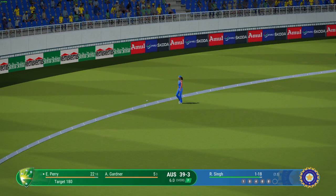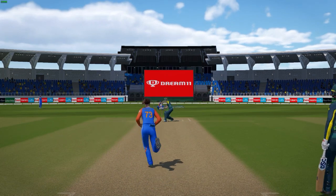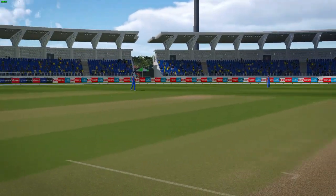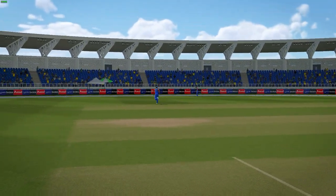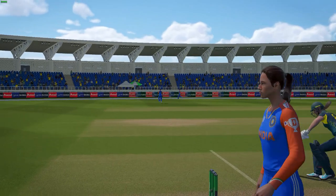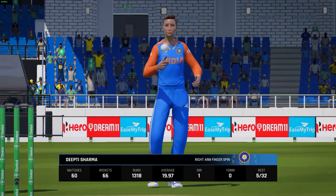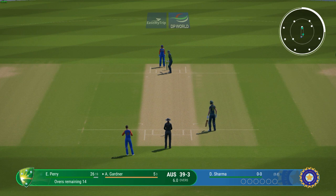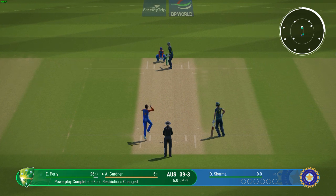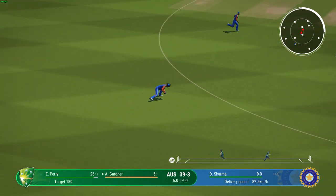With the completion of that over, we see the fielding restrictions finish. It just looks so easy. Gets onto the front foot and eases through the ball. They can just stand and admire that shot. The right armer is coming on to bowl from the south end. Straight drive, mid-off will cut that one off.